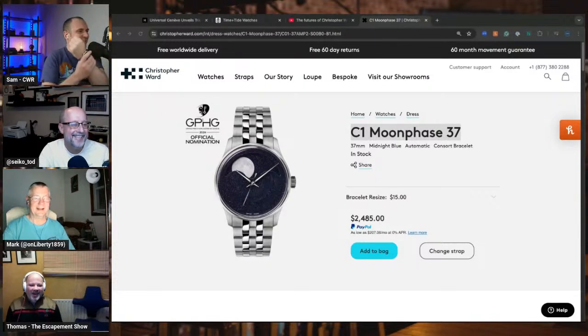Well, that consort bracelet isn't like this. That's like a wax strip on the arm.